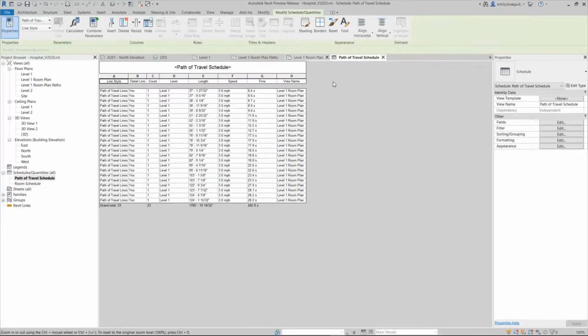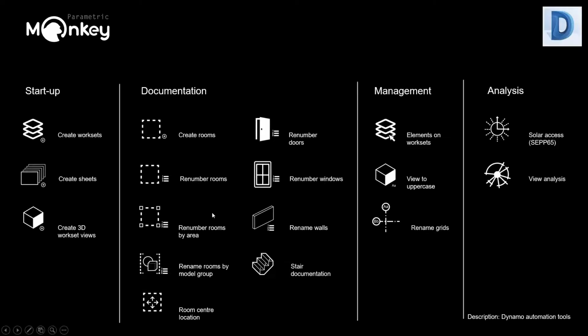It will also allow us to schedule the information. So we can start to look at the speed that we're going to be going at, what level it's on, maybe the distance if we want to take that out. Sorry, the length here is in imperial, and then the amount of time it takes to get there. So these are just some basic, simple tools that can really help you work your designs. There's other tools where you can start to do alternative paths as well, which will be improving. All of these things are available in the newer versions of Revit.